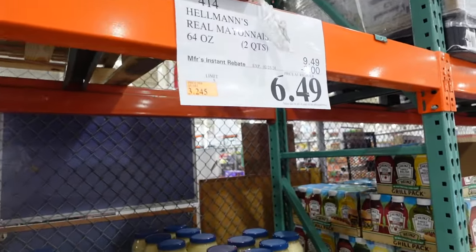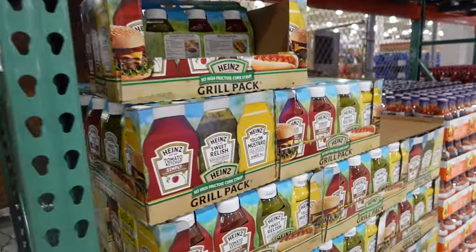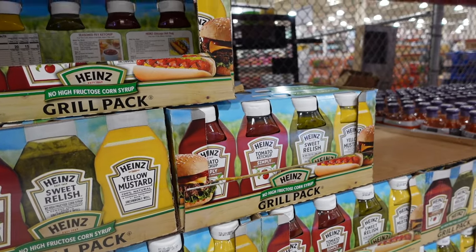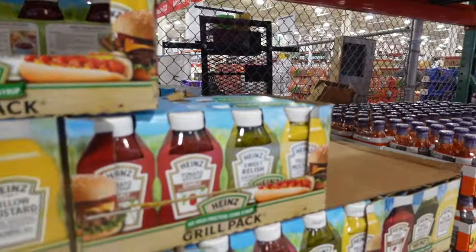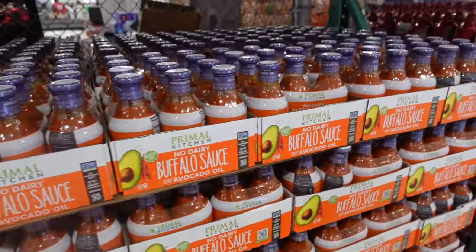Mayonnaise is on sale, $6.49 for Hellman's. Then we've got a three pack here, which, you guys, I'm so ready for barbecue season. I know it's February, but I'm ready. I am ready for barbecue and summer and, well, really spring. $7.49 for that three pack here. And you guys will see me spring decorate very soon. I know it's soon, but I'm just so ready for it.